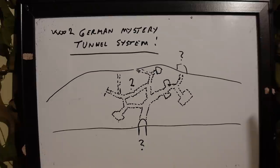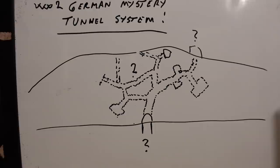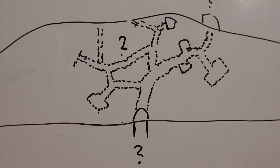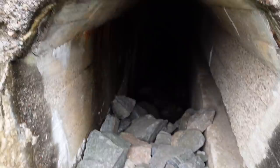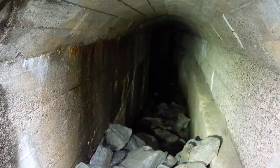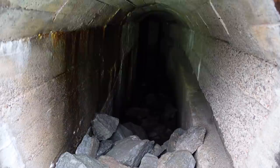But let's go out and figure out what this German mystery tunnel system is all about. What on earth is going on here? Is that a tunnel? What the heck is that? I think it's a tunnel. Yes. Oh, wow. It is a long tunnel. In water. Is it water? No. Wow. We are definitely going in there.